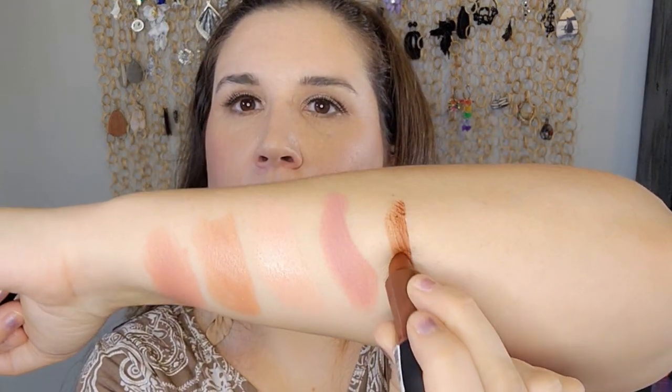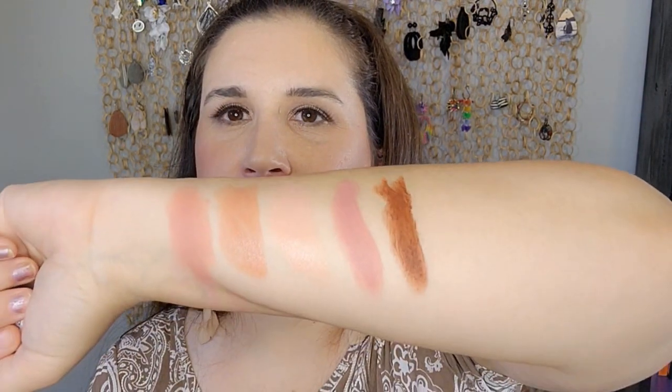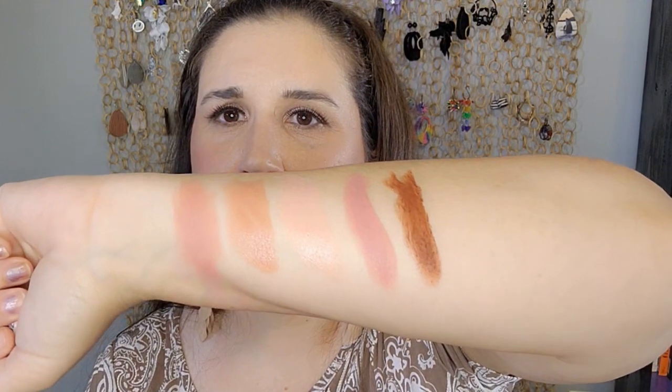The color names for these are weird. Like this is called Maroon, but it's definitely a warm brown. I don't do great with warm browns. They kind of look like poop on me, but occasionally I'll wear something that really ties it in. So it's not Maroon.